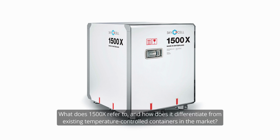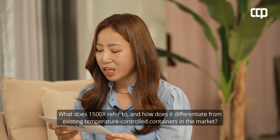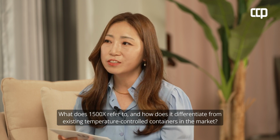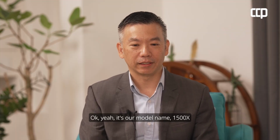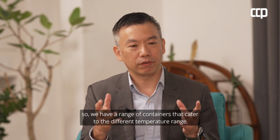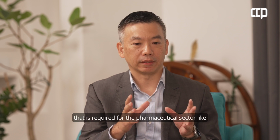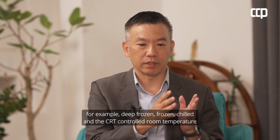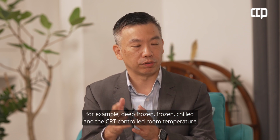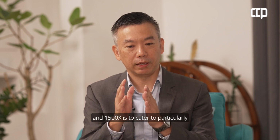1500X. What does 1500X refer to, and how does it differentiate from existing temperature-controlled containers in the market? Okay, it's our model name, 1500X. We have a range of containers that cater to the different temperature ranges required by the pharmaceutical sector, like deep frozen, frozen, chilled, and CRT, controlled room temperature. And 1500X caters particularly to 2 to 8 degrees Celsius and 15 to 25.